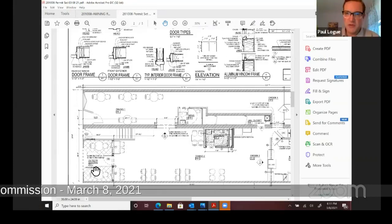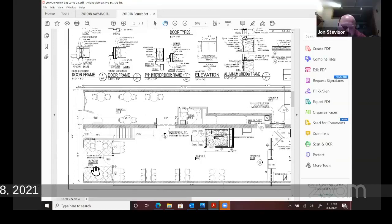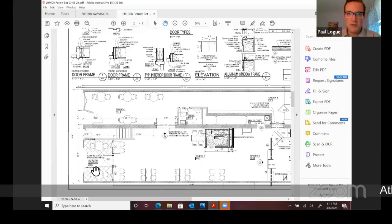It would not surprise me if those windows have been replaced several times after late nights on Court Street where somebody throws something through a window. I know, especially on the northern block of Court Street, that happens more frequently than we would like to acknowledge. I know that too.